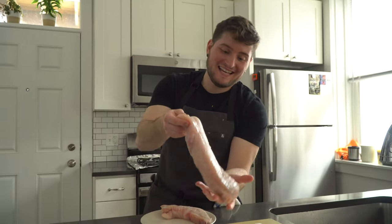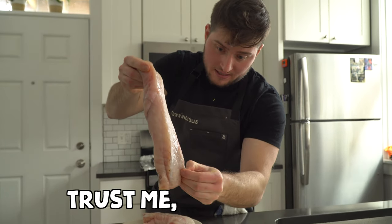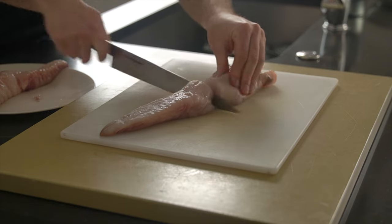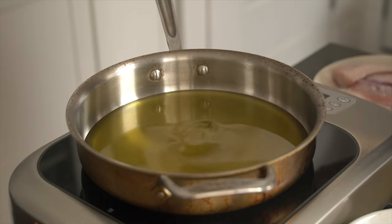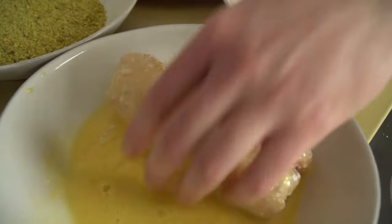This is the tail of a monkfish. One of the, if not the, gnarliest looking fish in the sea. Gnarliest, perhaps, but also one of the tastiest in my opinion. This fish is known as poor man's lobster because it sort of kind of resembles the texture of lobster when cooked. It's mild, it's meaty, it's delicious, you're gonna love it.